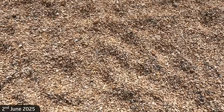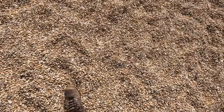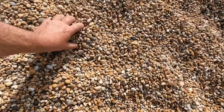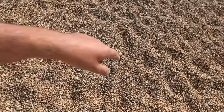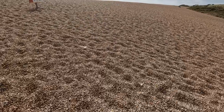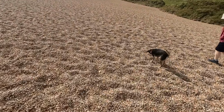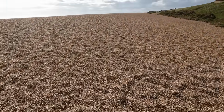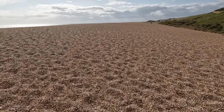Can you guess where we are? We're at Chesil Beach, but can you guess where we are? Abbotsbury. I mean, I already know it's Abbotsbury because we've just parked here, but this is Abbotsbury gravel. We just decided to come down here and have a little picnic tea and take the doggo for a walk, just sit and have a bit of sea air with our sandwiches. It's a bit breezy.